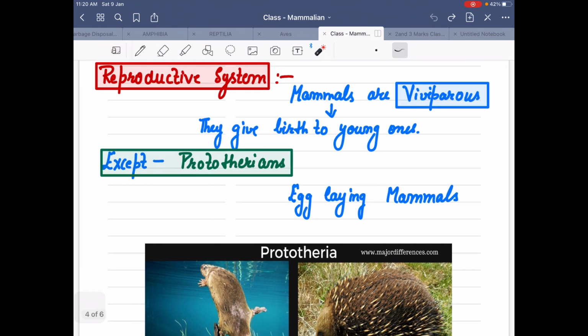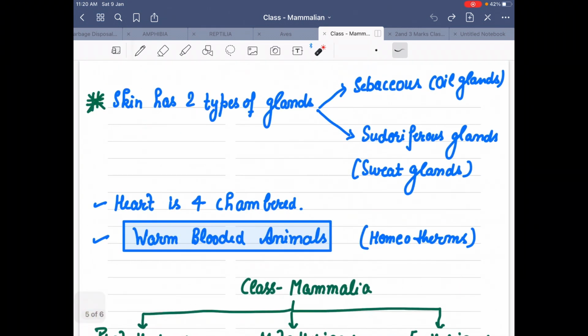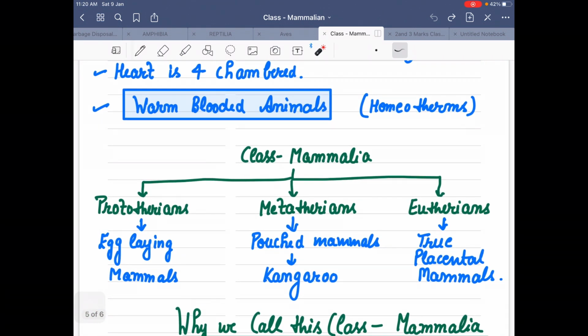Reproductive: we are viviparous. See, we give birth to young ones, except prototherians. Prototherians वो होते हैं those lay eggs. So egg-laying mammals are prototherians. Then there are pouch mammals, which are metatherians. Then there are true placental animals, they are eutherians. So we have 3 different groups in the class: prototherians, metatherians and eutherians. It is just like that.